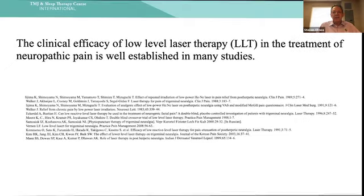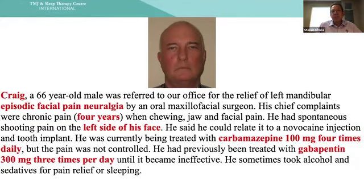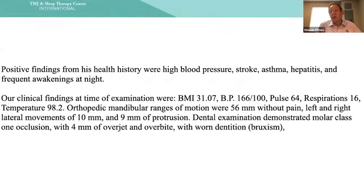And so I'll give you an example. This is a patient who was referred to me, Craig, 66 years old. He was referred by an oral surgeon who had been treating him for this typical facial pain, episodic neuralgia, for 4 years. And he's on Tegretol, 100 milligrams 4 times a day. They tried Neurontin up to 300 milligrams 3 times a day, but it wasn't as effective. Tegretol universally is, but has greater side effects. You can get blood dyscrasias, and that's why we have to do blood work on these patients, or should, every 3 months. But there are a lot of physicians that have people on these drugs for years without ever checking them.